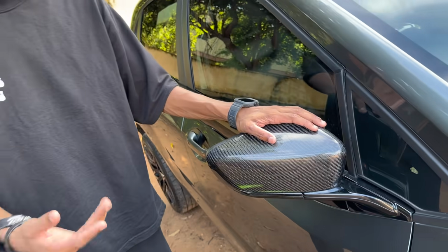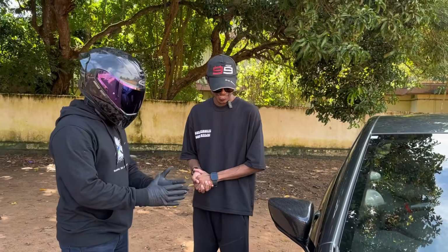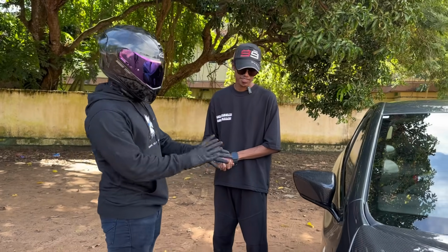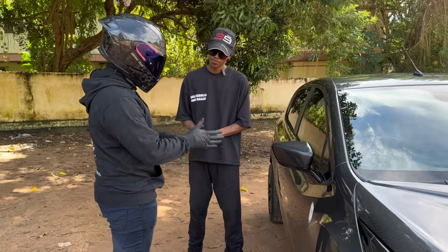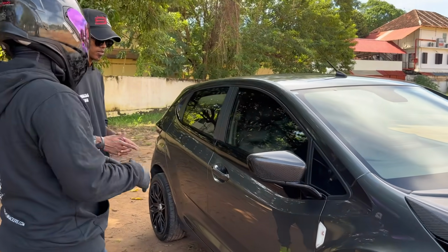I can see carbon fiber on the mirrors too, right? So to match the look, we also gave the same material here as well. So this is also carbon fiber. There is more carbon fiber in the interiors, which I'll show you.